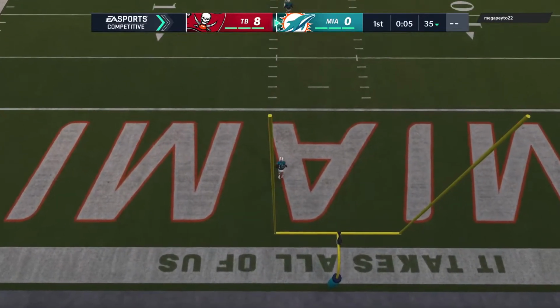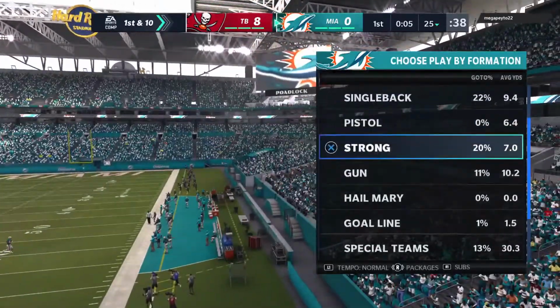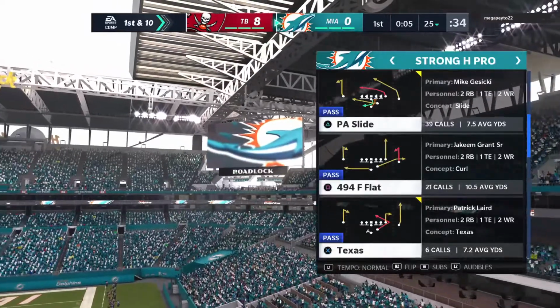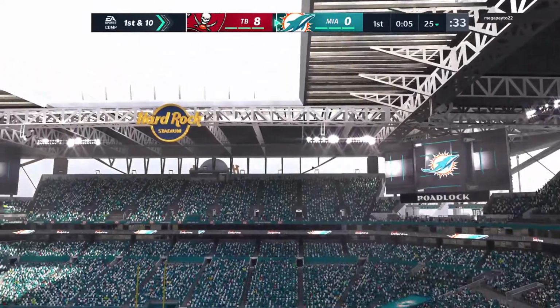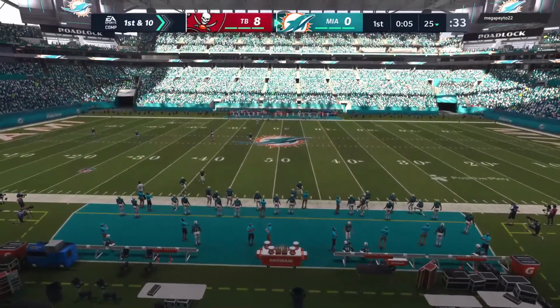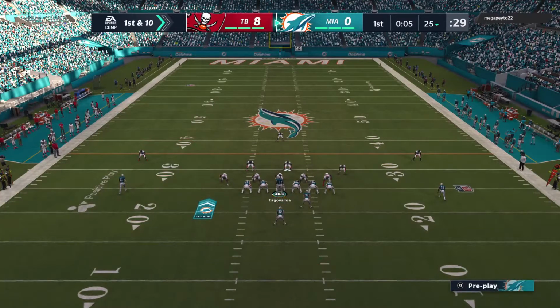Fielded in the end zone. And this will be a touchback as Grant opts not to return it. At their own 25-yard line. And this should be the final play before the quarter ends.